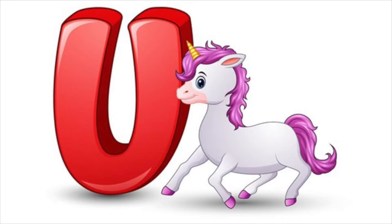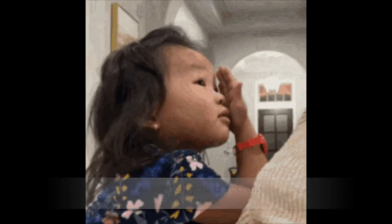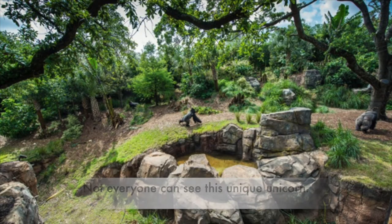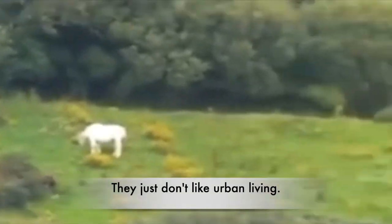U! Let me tell you a secret. Not everyone can see this unique unicorn. Don't get upset. They just don't like urban living.